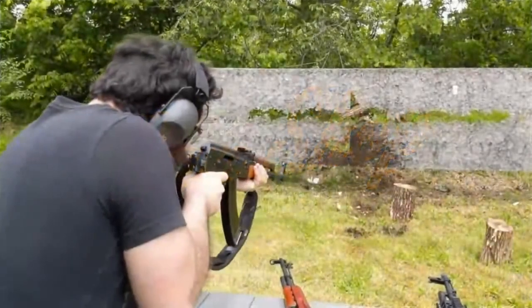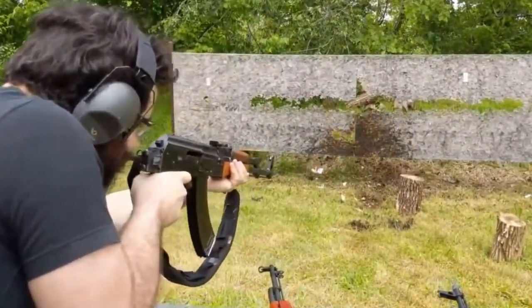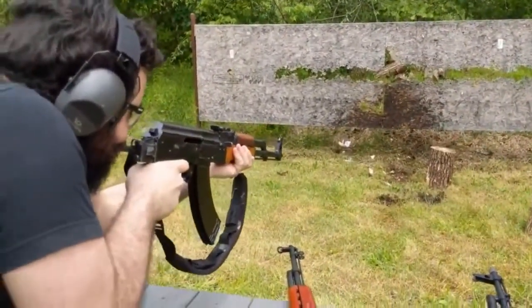How do you like that orange nail polish? It's actually really visible. Is it popping for you? It is.